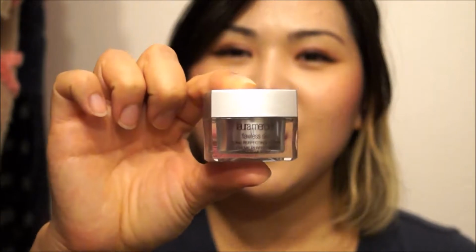Next is the Laura Mercier Flawless Skin Tone Perfecting Cream. It's a little sample I have. I got it in one of my Birchboxes, and I love this so much. It's such a good cream. It's such a good day cream and night cream, and it felt so smooth and so nice on your face. I loved it so much, but it's so expensive. I think the full size is like 90 bucks or something, so I can't justify buying this for $90. Although it was amazing.